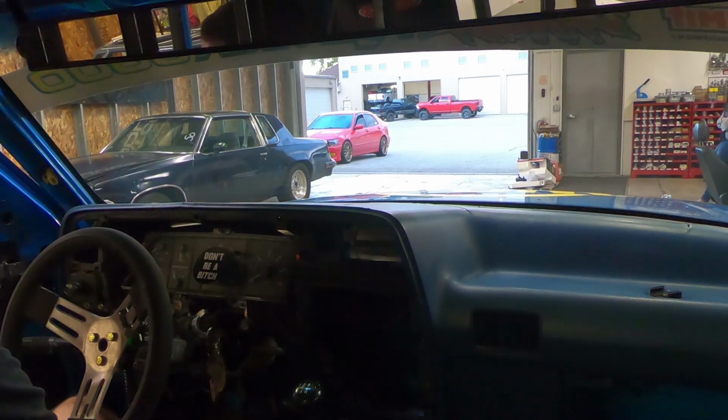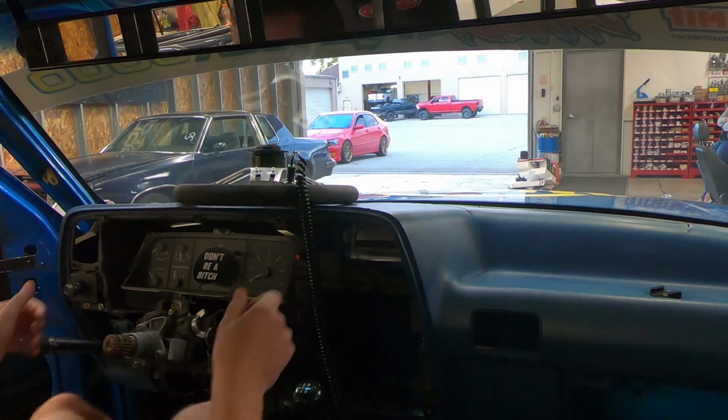Went well. It's a ripper. Like a real race truck. Alright, Ranger's done. Looks good, runs good. Just got to get the numbers off the doors because they're not letting us run 88 this year, unfortunately.